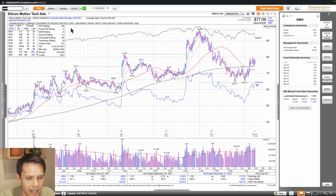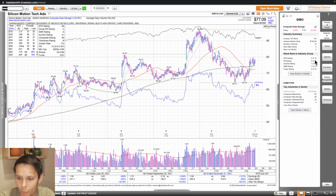Next, we have SIMO. This is in computer data storage. Very weak group, 123rd out of 197. So that's a C group strength rating, but it does have an A- accumulation distribution, a 95 overall composite rating with an 83 individual relative strength rating. Within the group of 10 stocks, it's second on relative strength, number 1 on accumulation distribution, and number 2 overall composite.